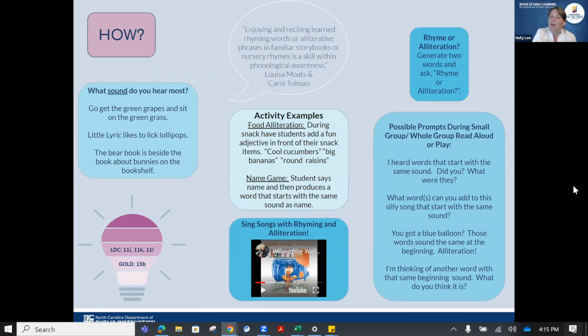All right, I'm sure many of us preschool teachers are very familiar with Willoughby Wallaby Woo, and we probably all have our elephant puppets that we used to go around as we sit on our friends. But another great example of alliteration and rhyming.